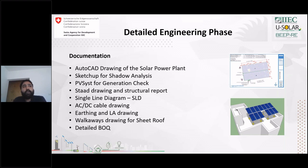Then the STAAD drawing to check the structural stability of the solar power plant, and a single line diagram, or SLD, to showcase how the termination will be. AC/DC cabling and earthing drawings, showing how the earthing will be and how many earth pits will be considered to set up the earthing and lightning arrestor. That drawing has to be done.